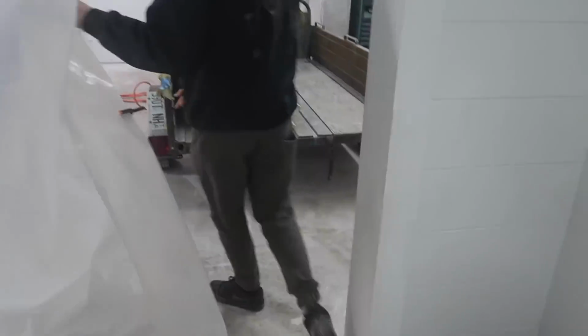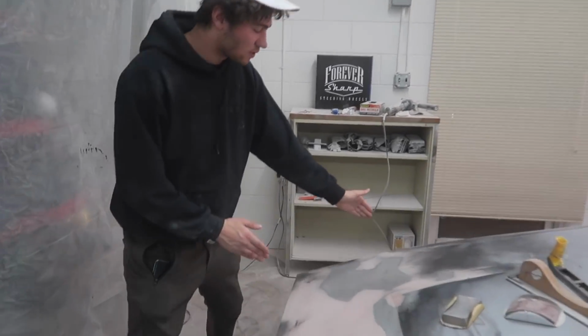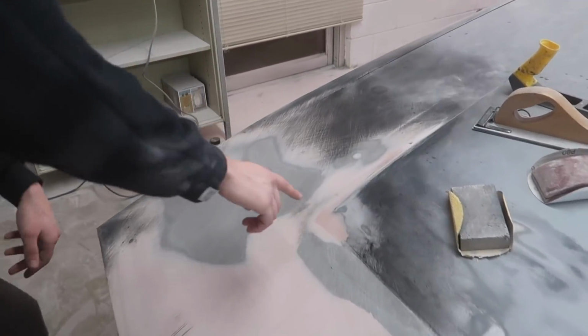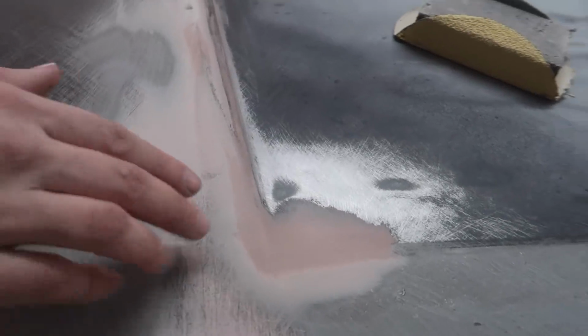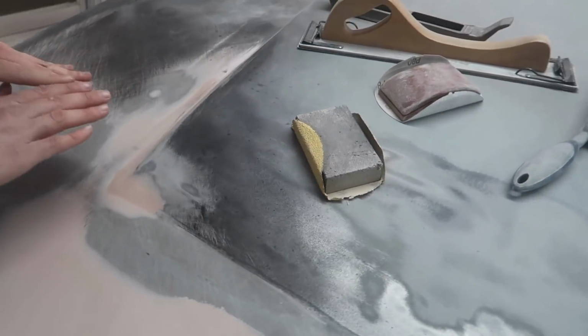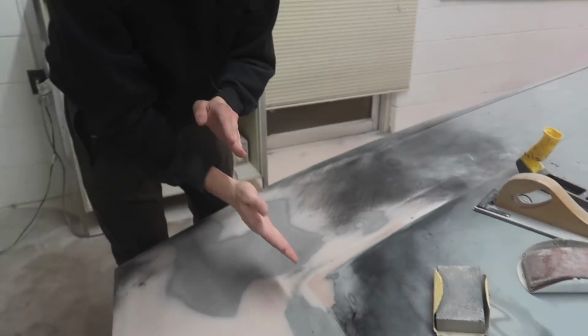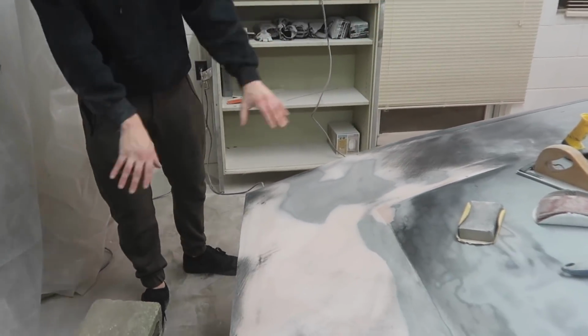Heading over here, George was mainly working on this half of the hood. It actually looks really good. If you want to get a little bit close up of that, it has a really nice transition. We're just working on that right now, and we're gonna do that all the way across there, just so it has a nice smooth transition into there. Again, we're gonna have a little bit of a body line, but that's just what I want. Whole thing is really getting smooth.